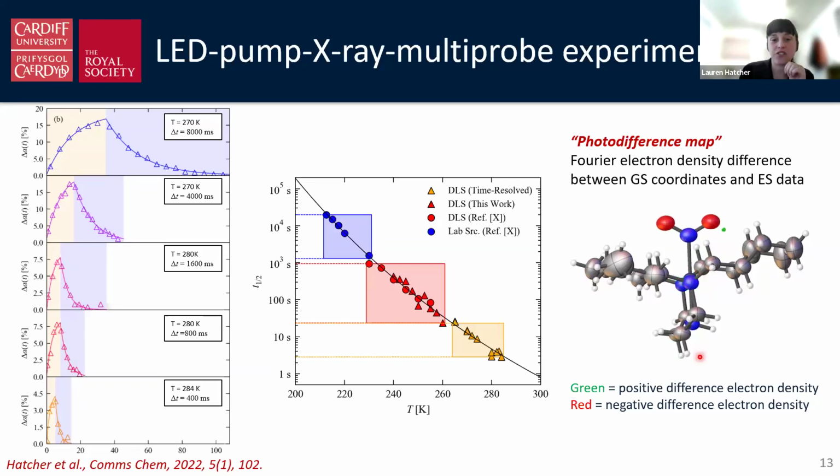There's also something interesting potentially going on around the metal as well, as if the metal is either moving or possibly the orbitals are changing. That's a little bit more qualitative, but it's an interesting outcome of being able to look at 3D molecular movies from time resolved studies as well.